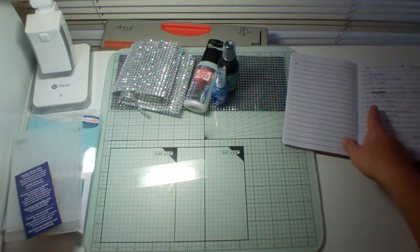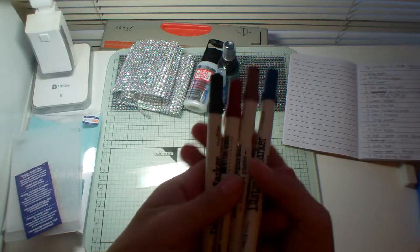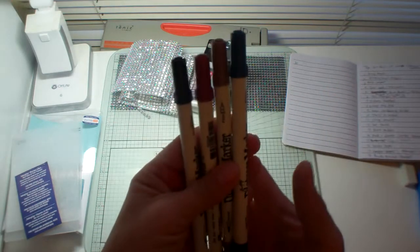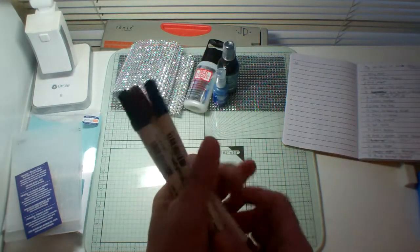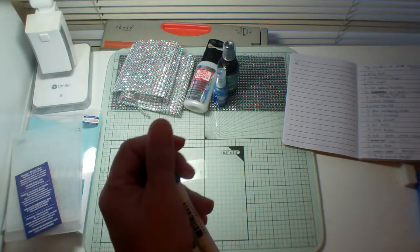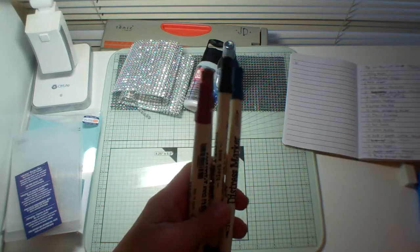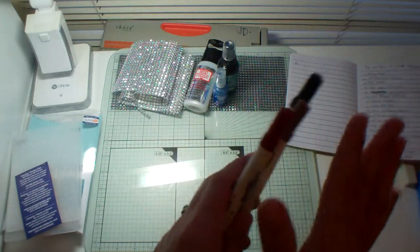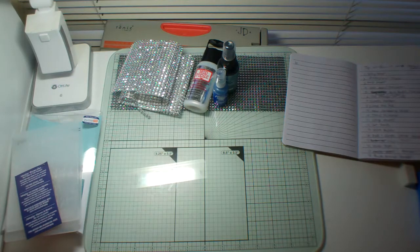Okay, and then distress markers. Oh my gosh, I have them all, of course, because I got them when they were at Blitzy. I just went ahead and got all the ones I didn't have. And I love these because distress is activated by water. I just love what it does. It's so fun. So I love anything distress, but I just added the distress markers to my collection.